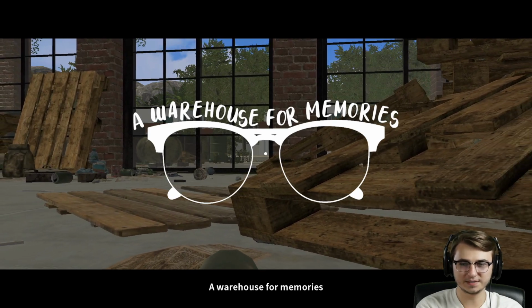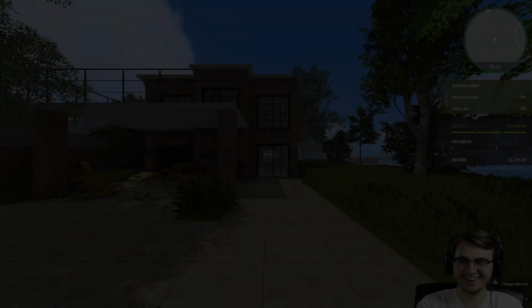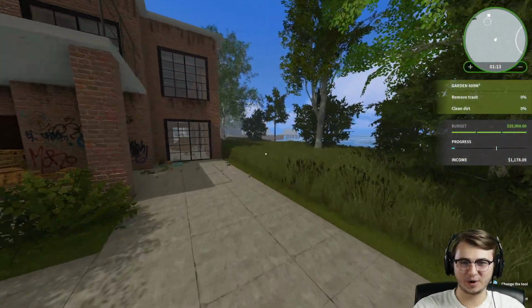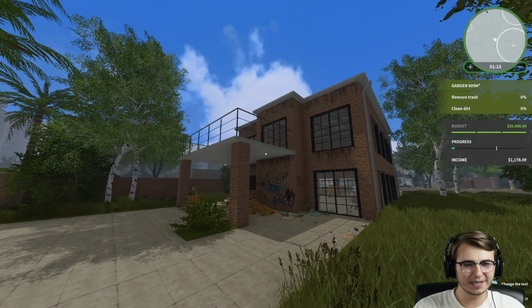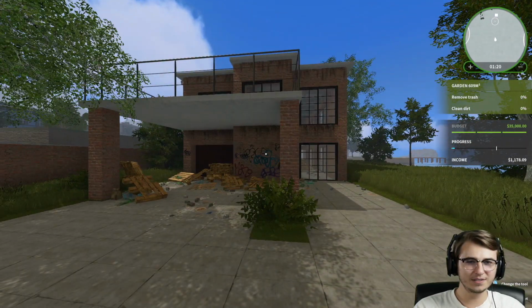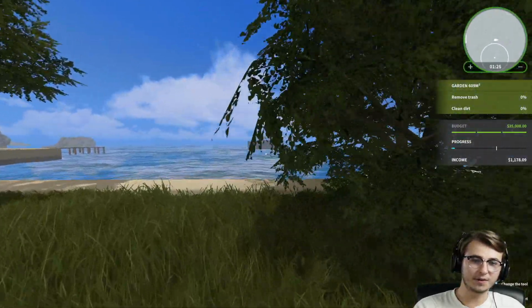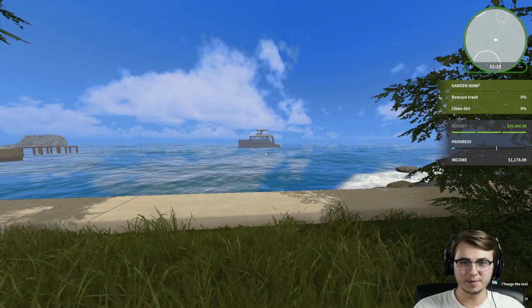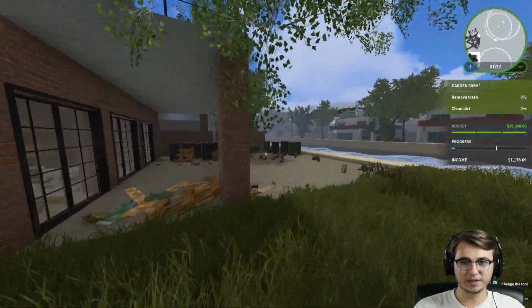A warehouse for memories. Oh, dude, those are my glasses. What the heck? All right, and here we are. This looks great already. Looks fantastic. It honestly doesn't really look like it used to be a warehouse. I mean, it's got a garage. Anyways, I want to get a better look at the yacht over here. Still looks about the same as we left it. At least it's clean now. And then let's take a look in the backyard really quick.